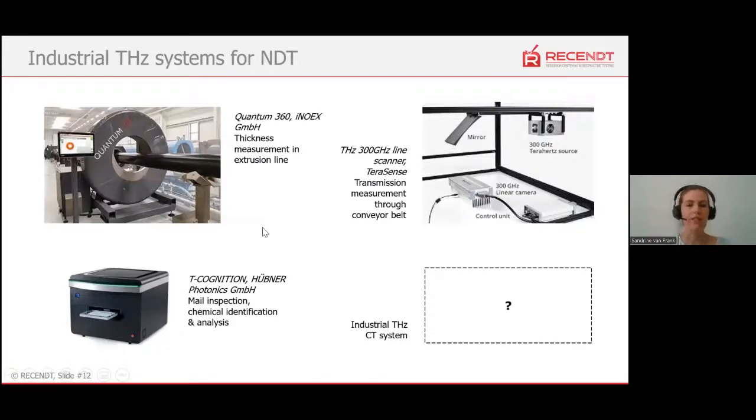On the top left is a system by Innox that can be used in an extrusion line to measure the thickness of pipes in real time. On the top right is a Terahertz Scanner by TerraSense. They have a 300 gigahertz source that they combine with a linear camera. An idea of what you can do is to have a conveyor belt with objects running above the linear camera. With that, you can measure in real time the objects on the conveyor belt.